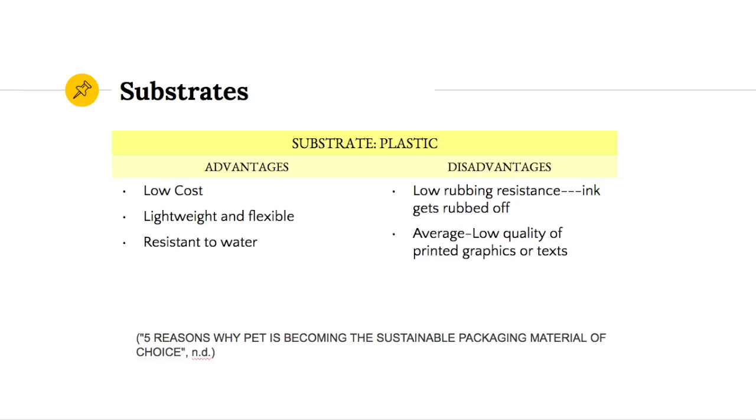However, every coin has two sides. While plastic resists water, the ink printed on it may be easily smudged after rubbing. This could pose as a packaging concern when we print on plastic. In addition, graphics or text printed on thin plastic films may not be as sharp as they appear on regular paper stock.